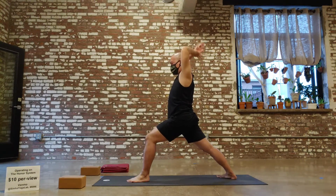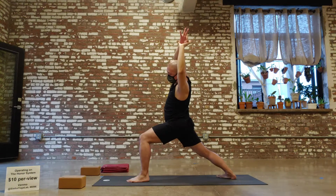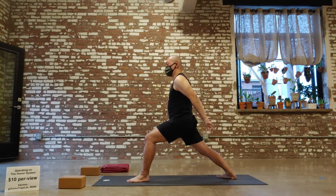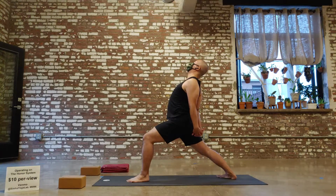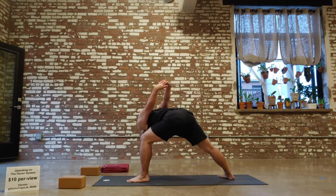Take it back to center, switch hands, extend, side bend to your left. Take it back to center. Wrap the hands back behind you. But when you interlace, take the other thumb on top, so it's your non-dominant interlacing of your hands. Lift up, gaze up. Bow forward, devotional warrior.